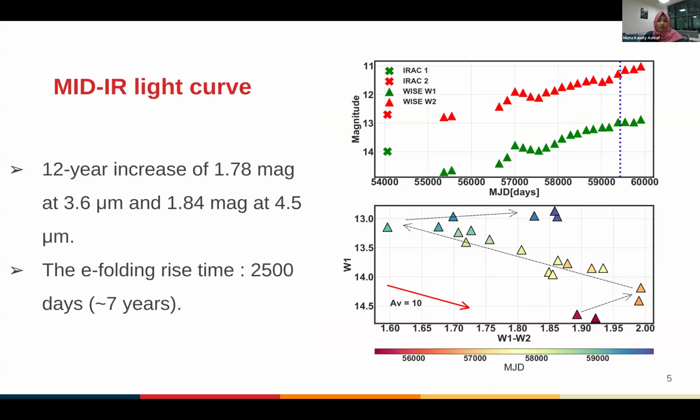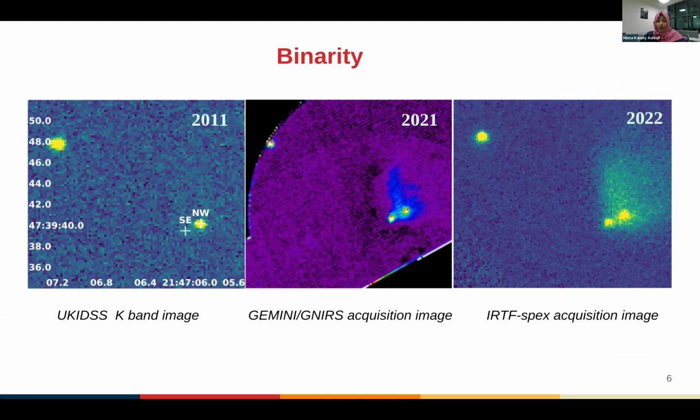And Park et al. 2021 identified that it shows an increasing mid-IR light curve for the past 12 years with approximately 1.78 magnitudes in W1 and 1.84 magnitudes in W2. And one interesting fact about its brightening was that the e-folding rise time was approximately 7 years, which is almost 50 times larger than the prototype FU Ori. And we decided to spectroscopically follow it up.